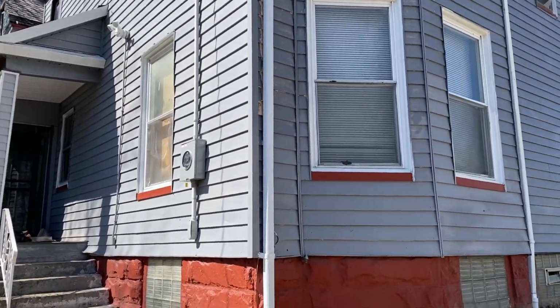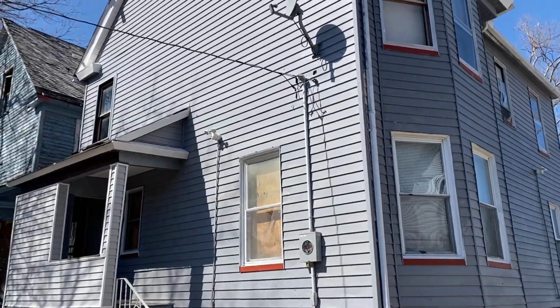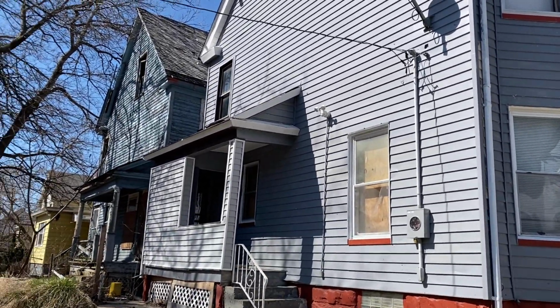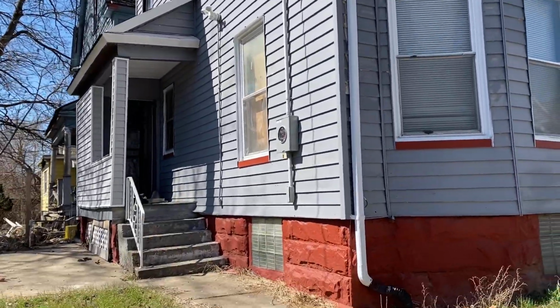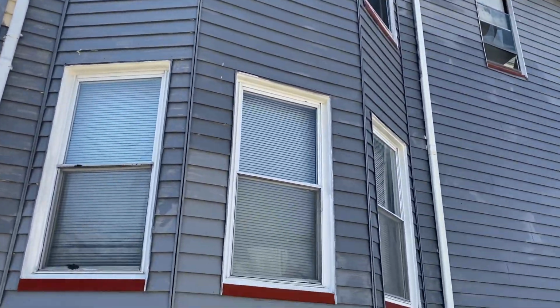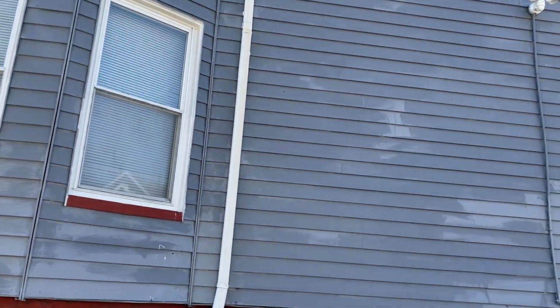Yeah, this one looks nice. I don't know my numbers on this one. Well, I should say that the outside has curb appeal. So we'll go back and see. I'll run my numbers. At least I know I don't have to do a lot of work to the outside. The inside, who knows?